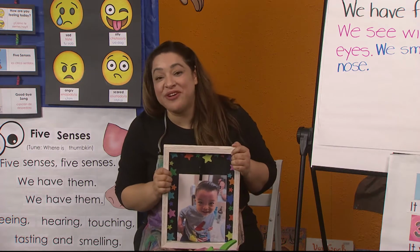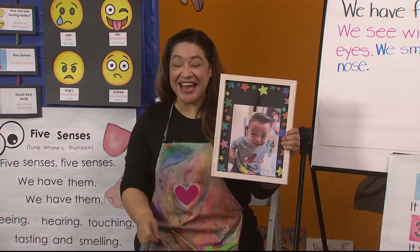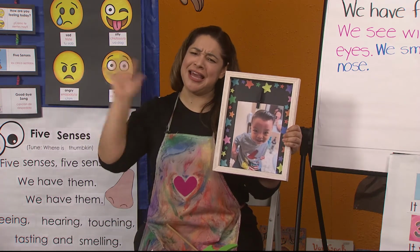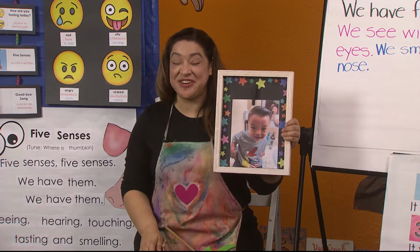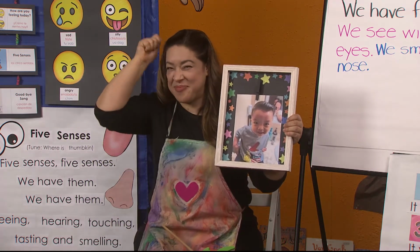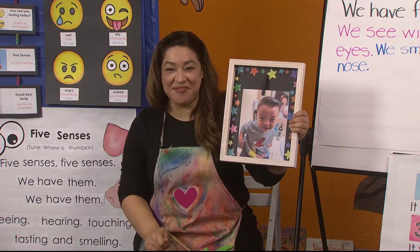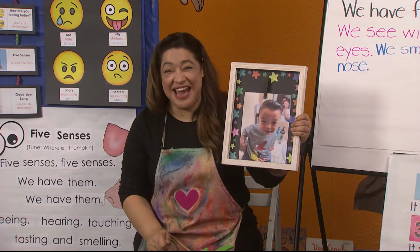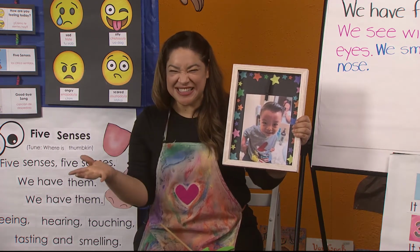Now let's see how one of your friends is feeling. This is Elliot. Can you say hi, Elliot? Hi, Elliot! Elliot is remembering in this picture that he got a haircut. He combed his hair back with some gel and his family took a picture of him. Elliot, you look really handsome in this picture. I wonder how Elliot is feeling.